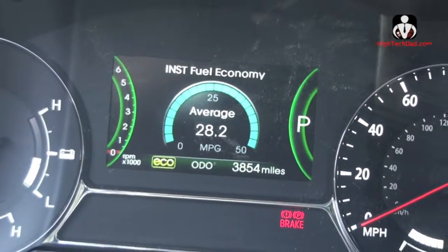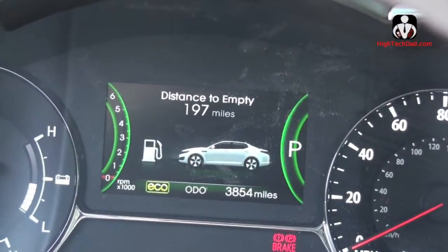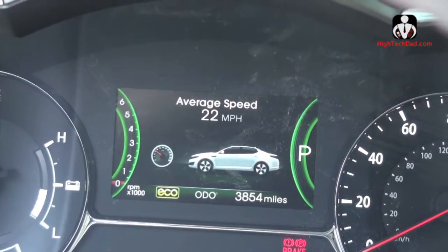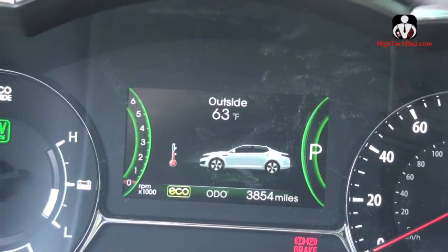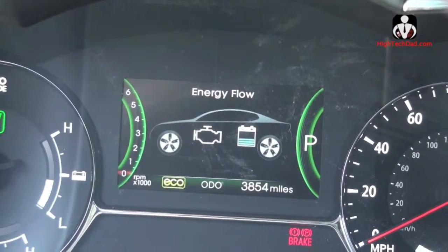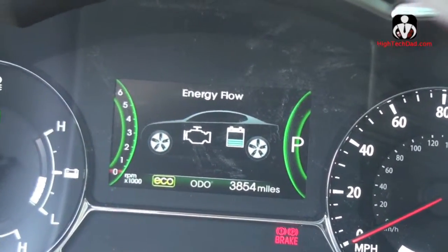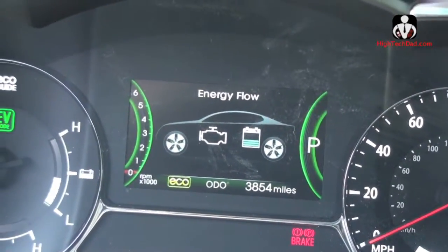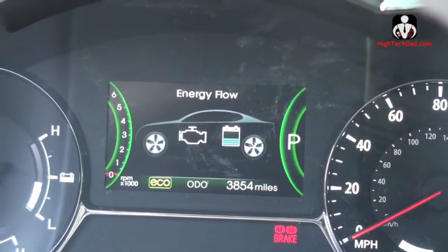Another nice thing is this little dashboard widget in the center. It's the trip odometer area, and you can cycle through a variety of things. It'll tell you distance to empty, average speed, how much time you've done on your trips, the temperature, and then it shows the engine flow. You can leave this running and see when you're driving on battery, on the engine, or both.